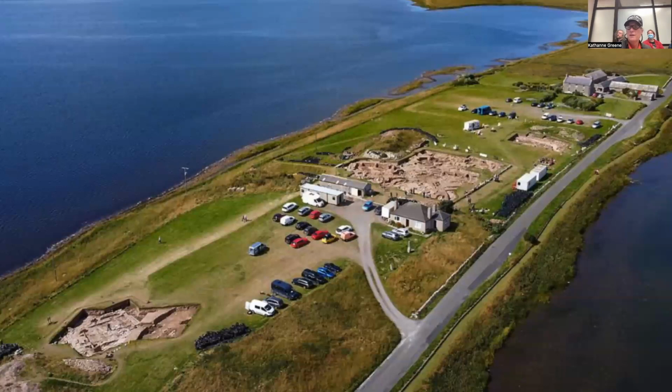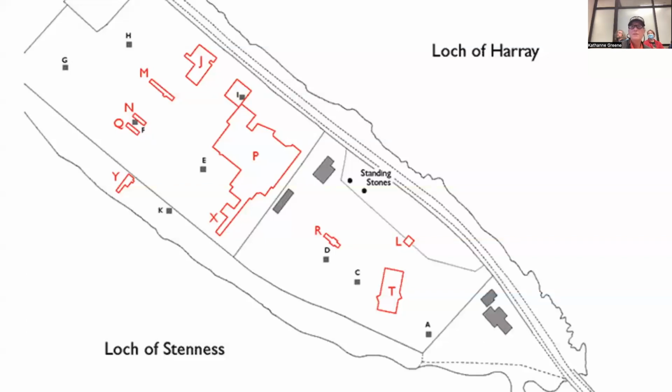There's archaeology everywhere. So we're just looking at a little teeny bit of it, and it's a complex. It's a complex of buildings. They weren't all there at the same time. They change over time how they're structured, just as the settlements did. And some of them, they just can't figure out. So let's get started. These are the trenches.